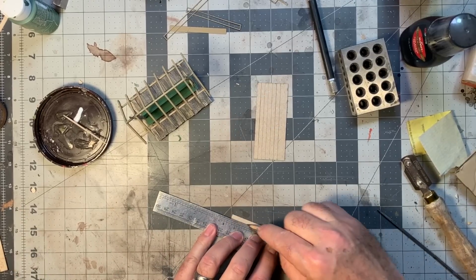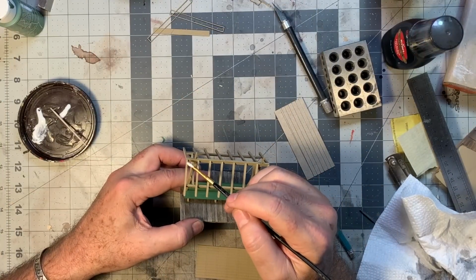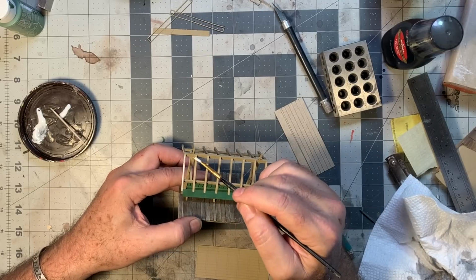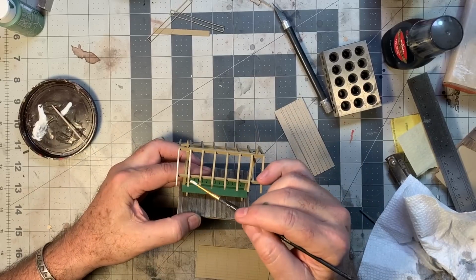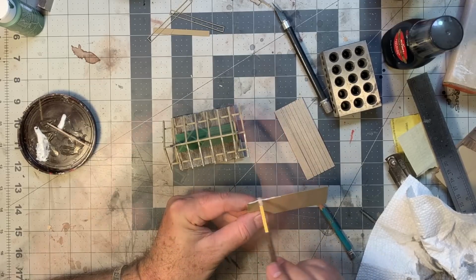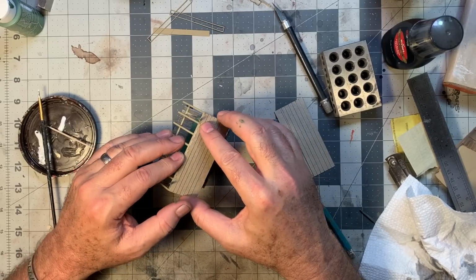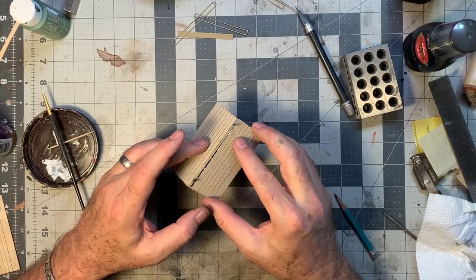And I wanted to get this done right now because the next step is going to be gluing these roof panels onto the model. And to do that, I'm diluting some Aleene's Tacky Glue with just a little bit of water, just enough to make it so I can apply it with a small brush to the tops of these rafters. And I'll put some along the top edge of the roof panel. And that just lines up with that ridge beam. And the same thing again on this side.